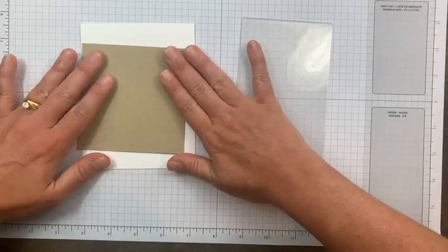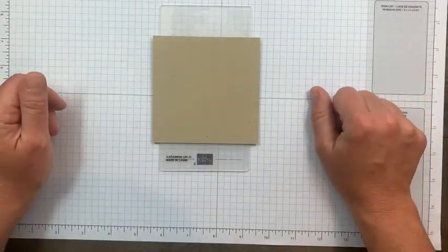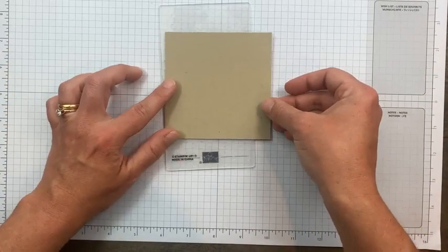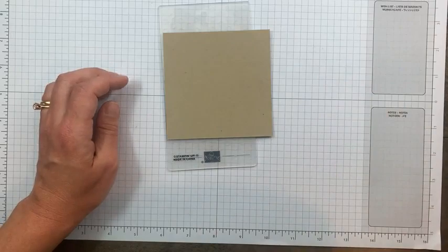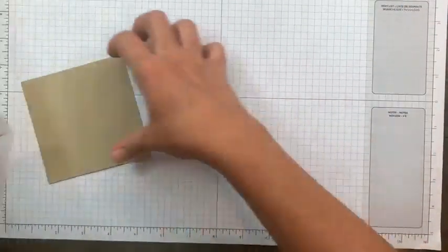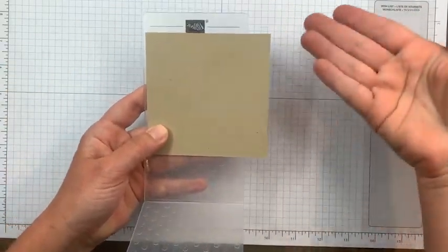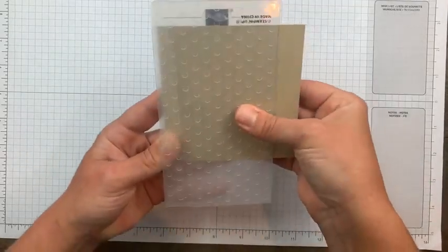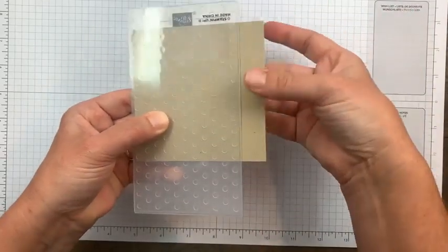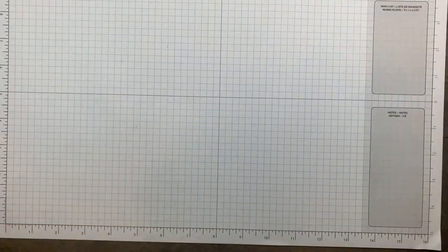So this panel is 4 by 4. So it is larger than my embossing folder. So, oh my goodness, what are we going to do? Well, I could trim it down, but why would we do that? I don't want to do that. I want a 4 by 4 panel. So what I'm going to do is put it in my embossing folder like so. And I have this little piece kind of hanging off the end, but no big deal. We're going to make it work. So I'm going to put it in, and this piece is sticking out. No big deal. I'm going to run it through, and then I'm going to fix it.